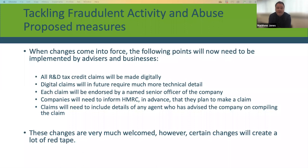It's got on the bottom there, the changes are welcome. However, some will create a lot of red tape. And going back to that one about companies needing to inform HMRC in advance that they plan to make a claim, for me, I feel all the changes there are a positive, except that one. So from 1st of April, for accounting periods starting on or after 1st of April 23, if in that period you are new to R&D tax credits, so you never made a claim before, or you haven't claimed for the previous 3 years, you will have to tell HMRC within 6 months of the end of that accounting period that you want to make an R&D tax relief claim.